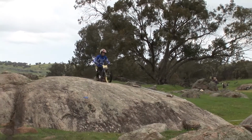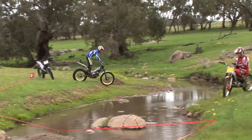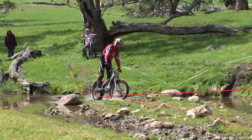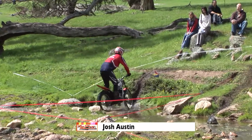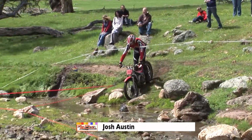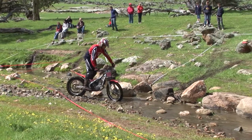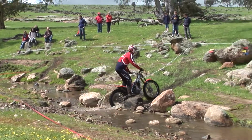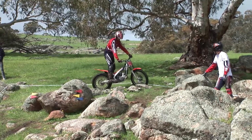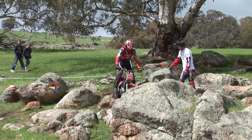And here comes the rain just to make it better. And didn't put his foot down once, that constitutes a clear round. Yes, that's right. Nice. Takes some doing, doesn't it? The balance is just phenomenal. Balance and control, yes.